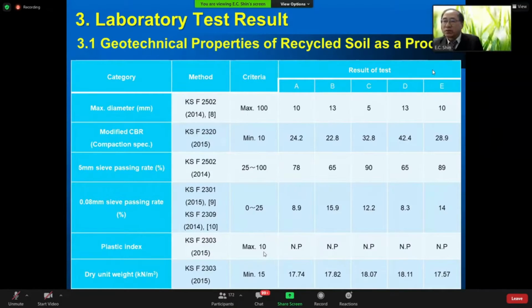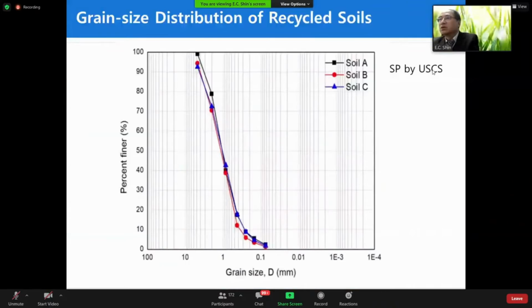And also the plasticity index is none. And here the organic content, I think, is important, is less than 1. So, grain size distribution over here, more likely poorly graded sand, okay? By the USCS also.